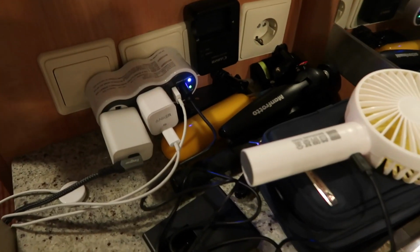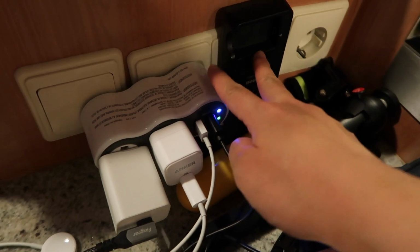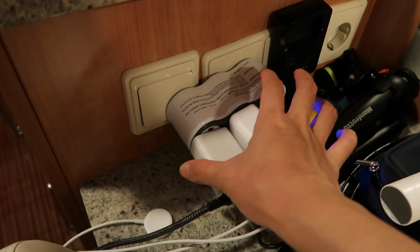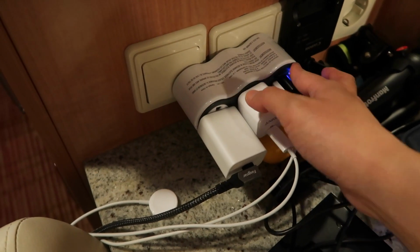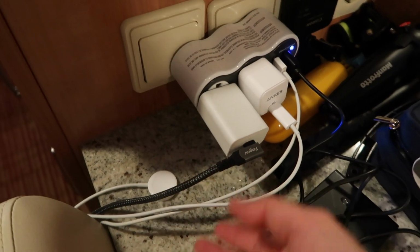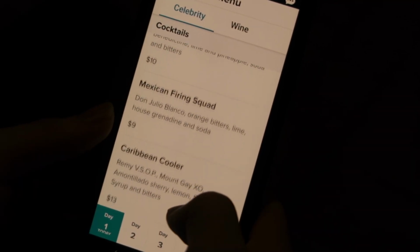This is where I'm keeping our electronic stuff. There's only 2 outlets, North American ones here, and then 1 European one there. I brought this outlet adapter to have some extra plugs for our chargers. And this is the mirror light. Yay! Go down.